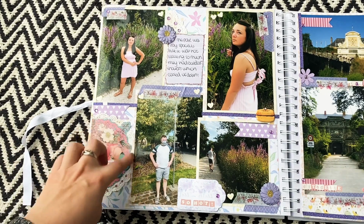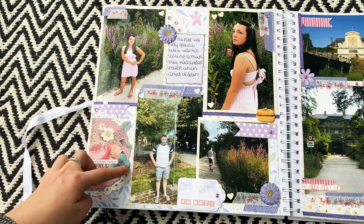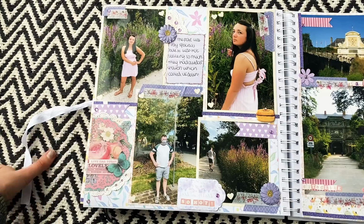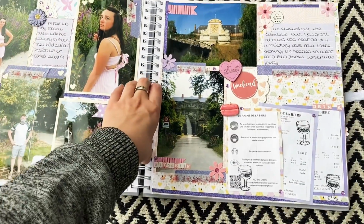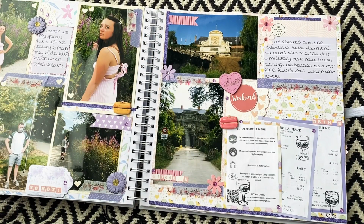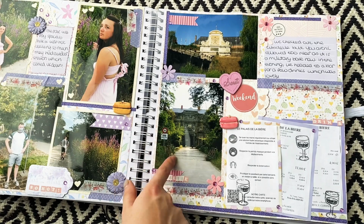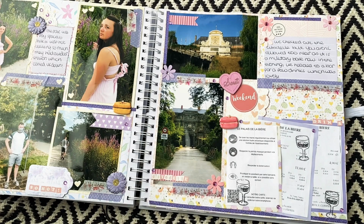This was actually a 4x6 card from Simple Stories, but I just cut it down to match the doily, and I really like that. And these are just some pictures of an army base, a military base, and you're not allowed to go in, so it obviously tells you here that you're not allowed to go any further, but it was quite a cool building.